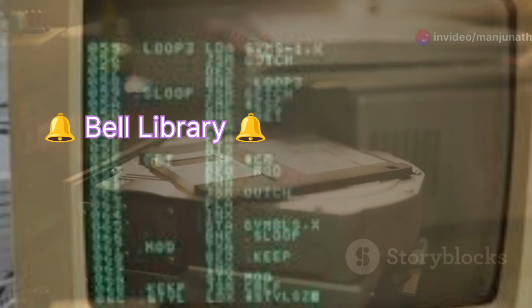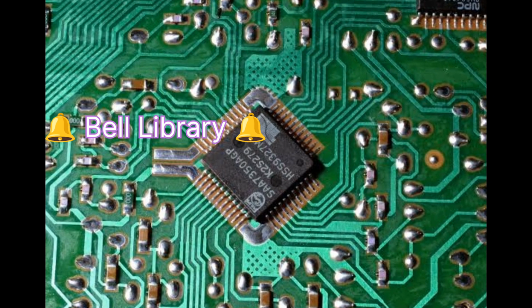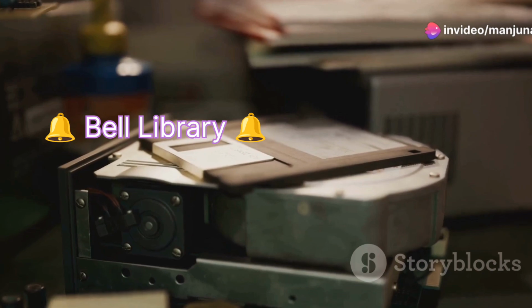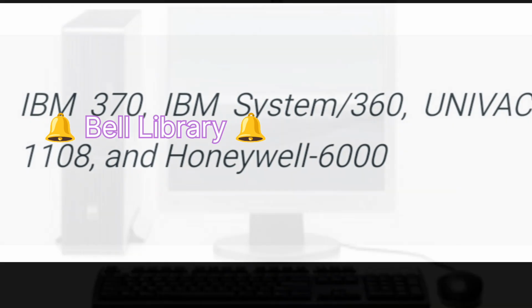The third generation, spanning the 1960s and 70s, introduced integrated circuits or silicon chips, which further miniaturized computers. These machines became more powerful, more reliable, and more affordable. The IBM System 360 is an iconic example from this era. It introduced a family of machines with compatible software and hardware, a concept that still defines the computer industry today.